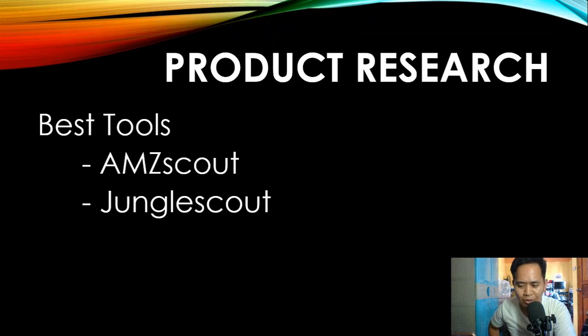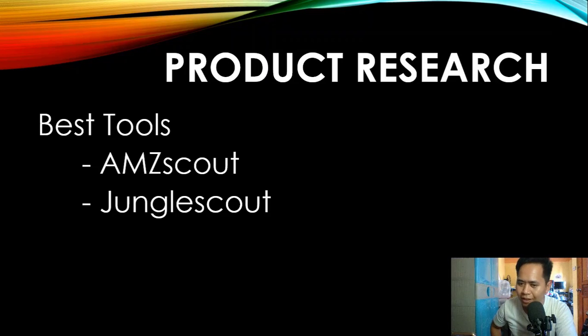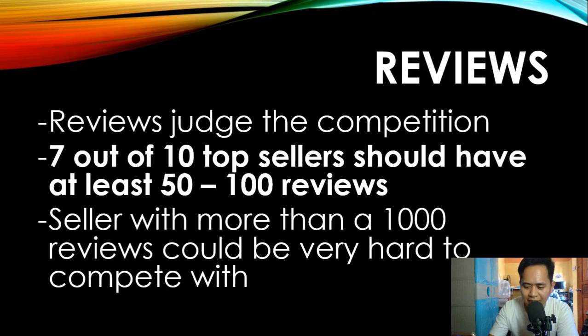Now, before we head on to those criteria, I just want you to know that these two are the best tools to use on Amazon product research. One of them is AMZ Scout and the other is Jungle Scout, and there are actually a lot of tools that you can use. However, these two are actually the best and you can use them hand in hand. Alright, so let's begin with the criteria.